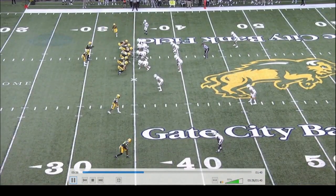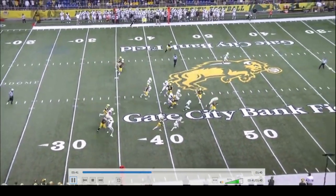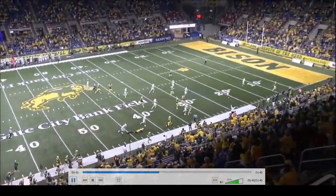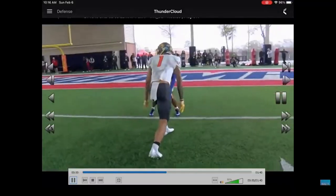All right, so this is a jet sweep, really good demonstration of how he can just erase angles using his speed and vision. This guy's super dynamic after the catch or on the run. He can take the Packer jet sweep game to the next level.